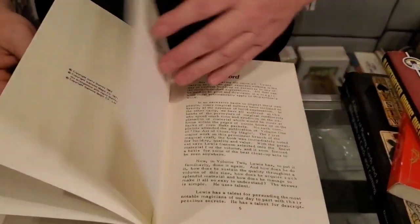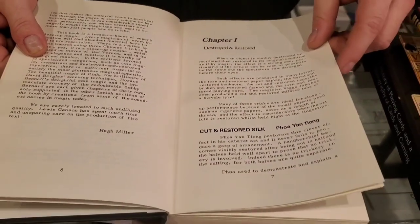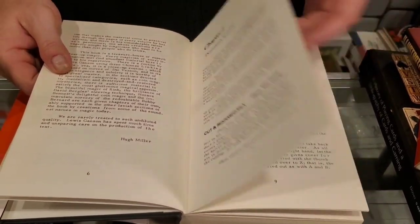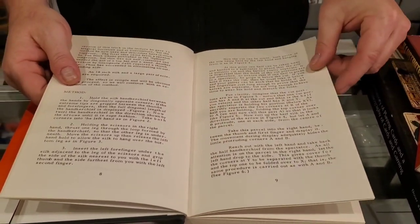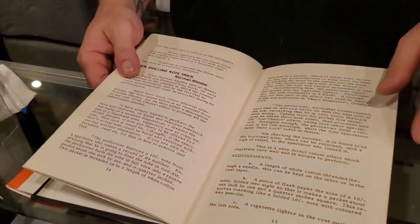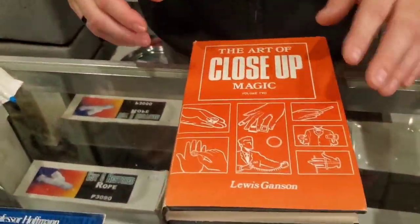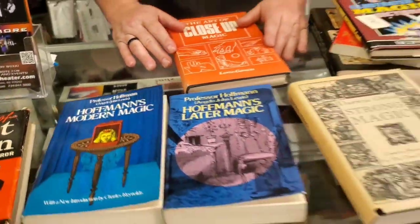Speaking of close-up, we got a close-up convention that's happening in March, March 17th, 18th. And we're going to be announcing some pretty exciting stuff about that pretty soon. So, you guys keep an ear out for that. And if you guys came last year, I know you're going to want to come this year because when you hear who's coming, you're going to be excited. I know we're excited.